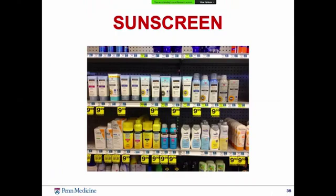Now we'll transition to sunscreen. So we know that choosing a sunscreen can be daunting sometimes because there are so many brands out there and different formulations and a ton of information on the label. So we just wanted to break it down for everyone.